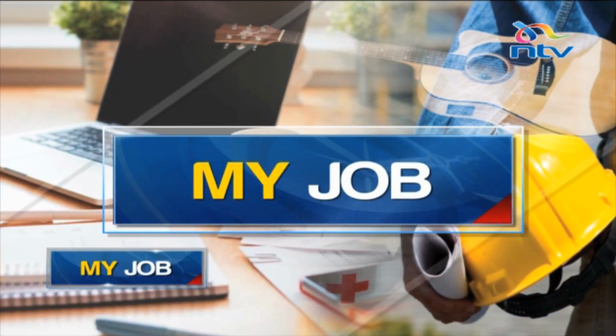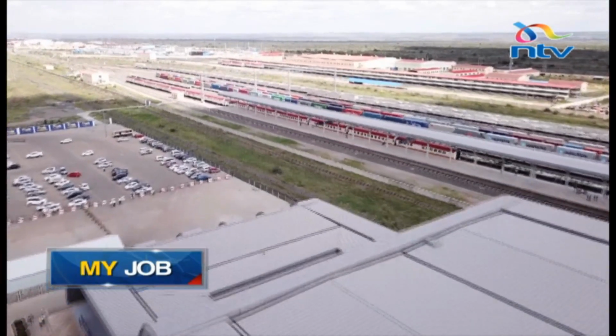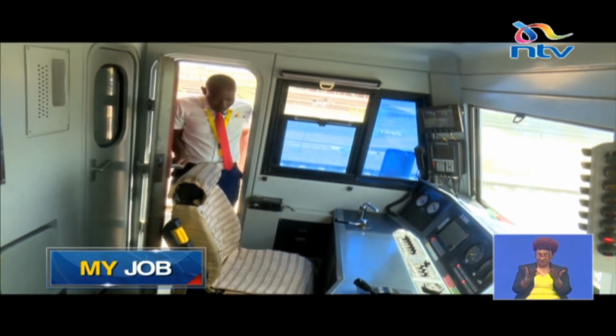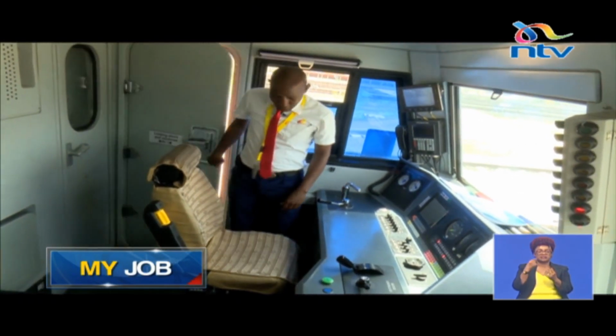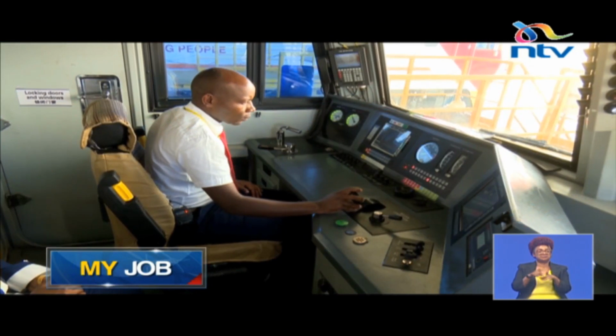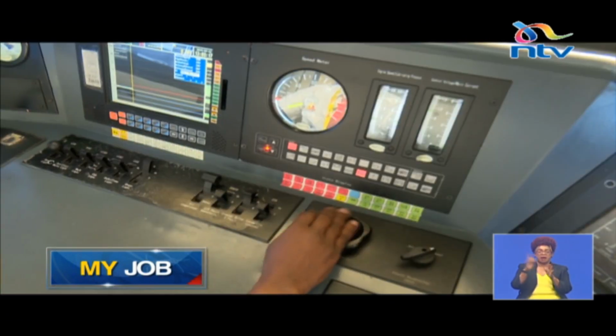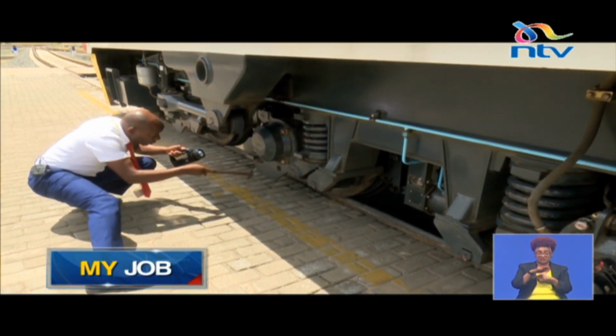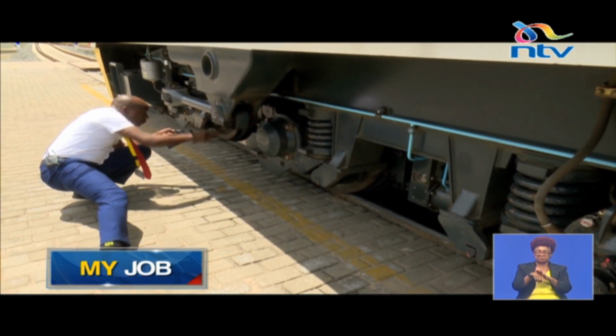The modern standard gauge railway is only as good as the people who run it. And look no further than Gilbert Oyungo, who has perfected the art of locomotive driving. Not only does Gilbert drive a freight train to and from Nairobi to Mombasa, but with over 10 years of experience in this industry, he also knows the ins and outs and nuts and bolts of the train.